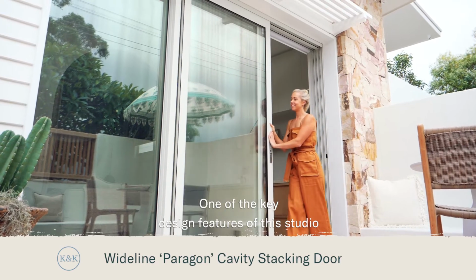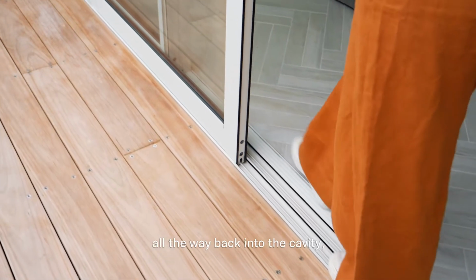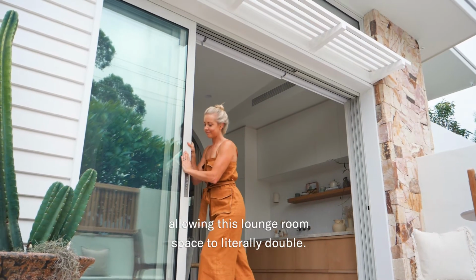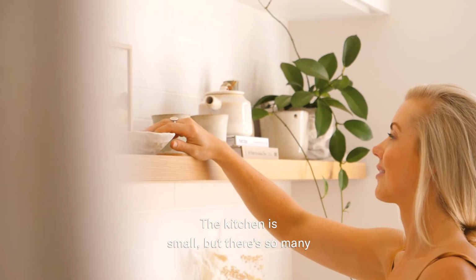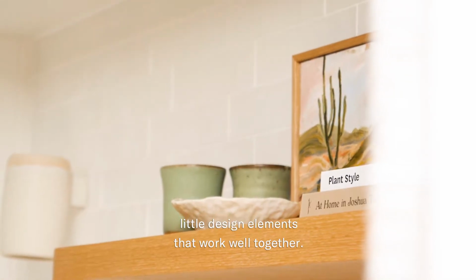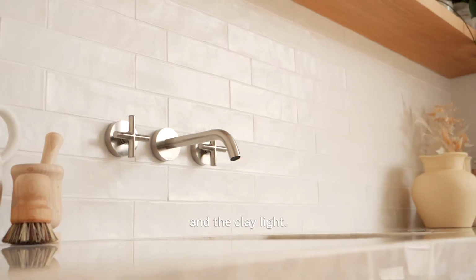One of the key design features of this studio are the wide line stacker doors. They basically stack all the way back into the cavity, allowing this lounge room space to literally double. The kitchen is small, but there's so many little design elements that work well together. We've got the sensor stone, the hand-cut subway tiles, and the clay light.